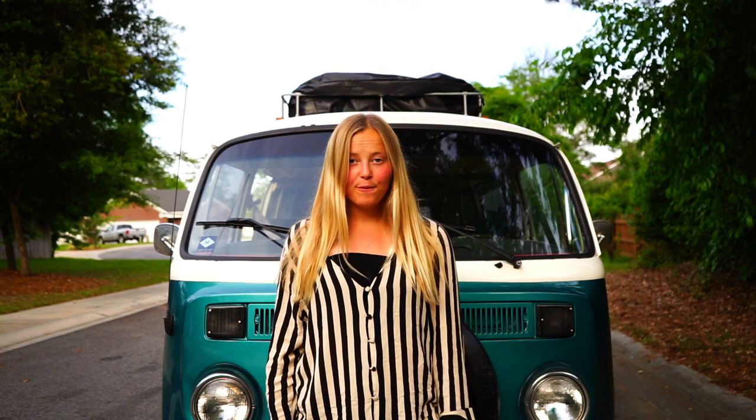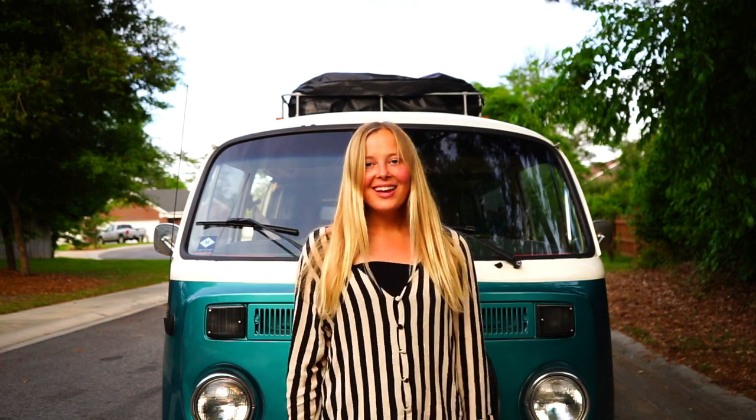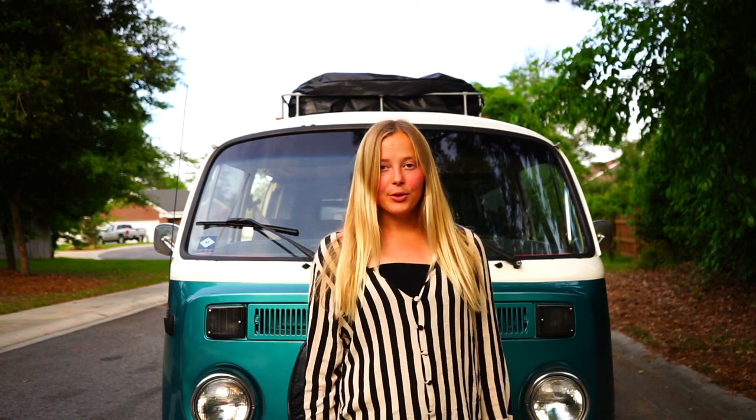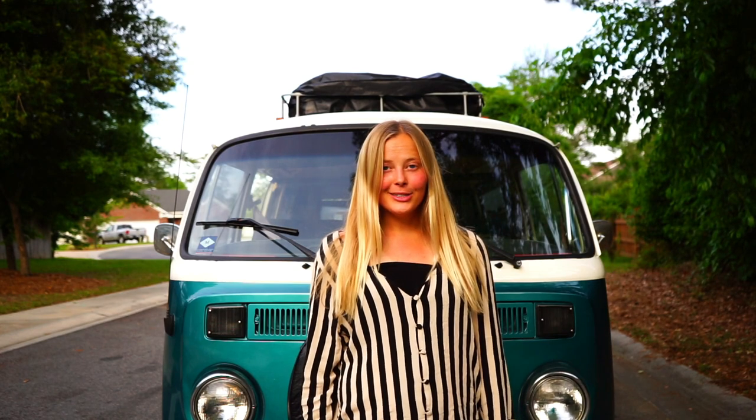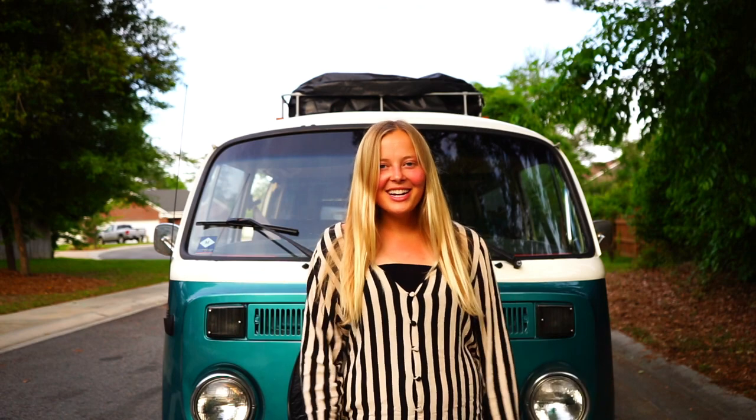Today we're going through a photoshoot ready van life practical wardrobe capsule. These are outfits that I have on the road with me that I wear for photo shoots and just kind of looking cute on the day to day.